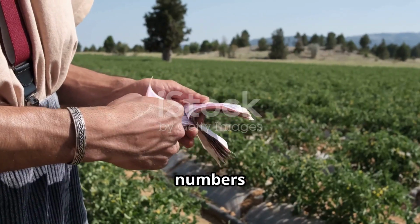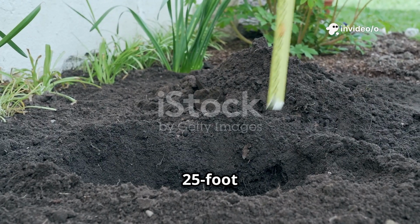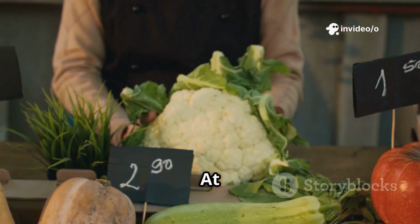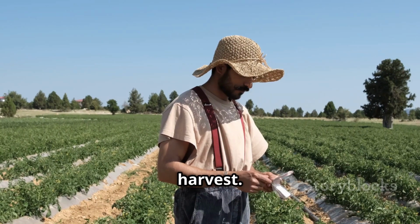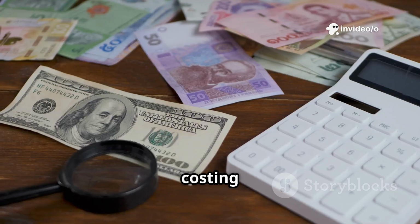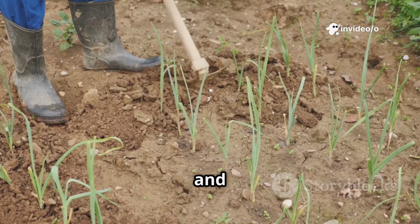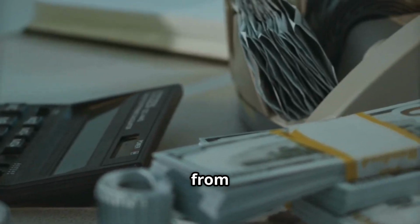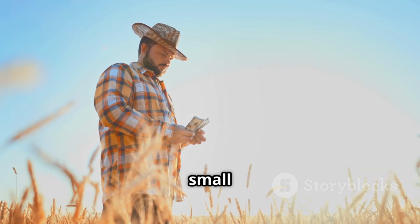Let's talk numbers. How smart harvesting turns small plots into real profit. A 30-inch by 25-foot bed can yield 31 pounds of gourmet salad mix per harvest. At $10 per pound, that's $310 from one bed in a single harvest. Harvest too early or late and you lose yield or quality, costing you over $100 per cycle. With fast crops, you can replant and harvest the same bed 4 times a season. $1,240 from one bed. 10 beds, that's $12,400 from a small area.